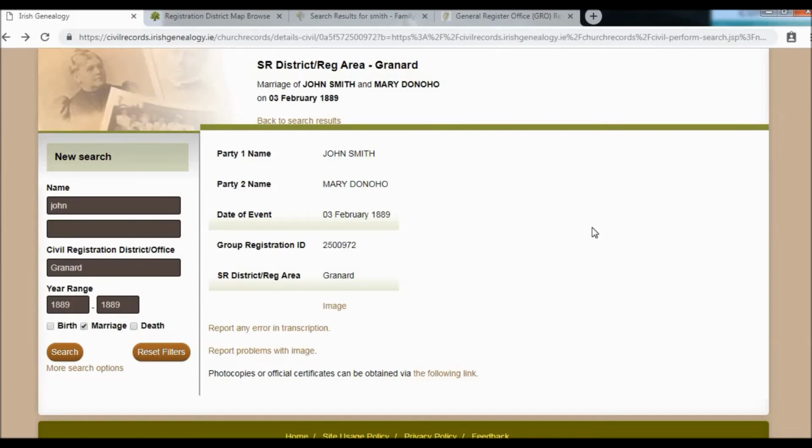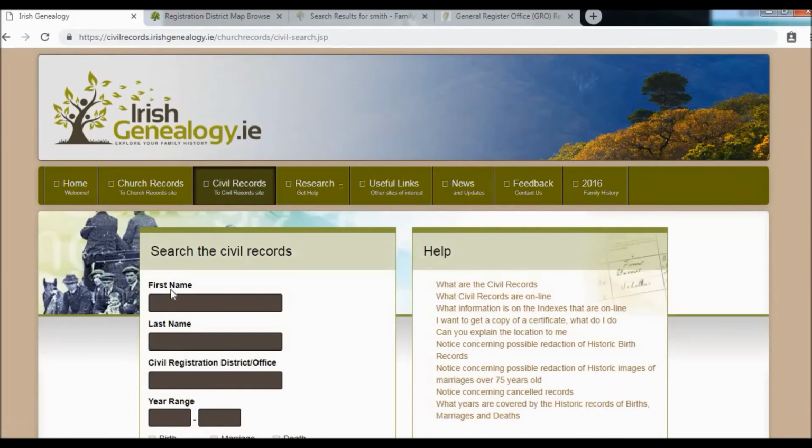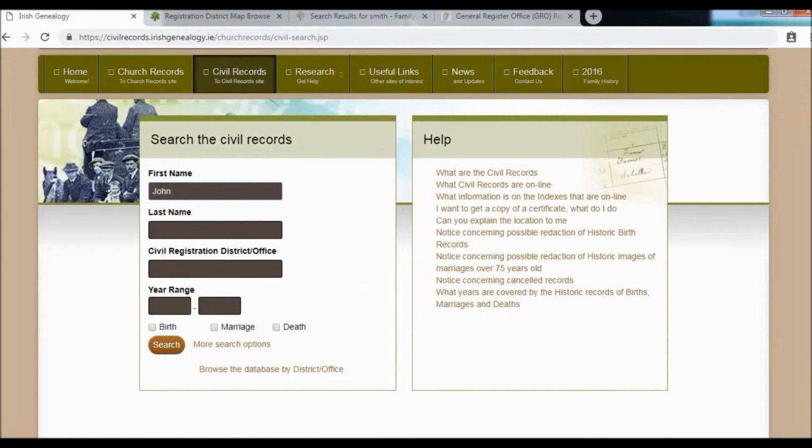So now that we've got a marriage, we are going to go up into the civil records again to start a new search, and we're going to go for our John Smith, and we're going to go with death this time. Okay, so we press search.